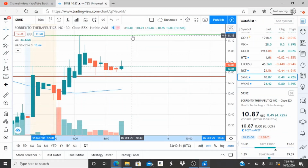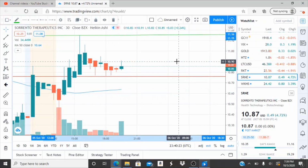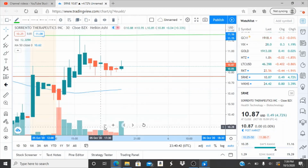Now, for the bulls to maintain that control, they have to break through the highest point of the day, and it quickly got rejected from there, and that is our resistance level at 11.16. They need to break through it, turn it into a support, and work their way up to newer highs and newer resistance levels based off of what the charts are showing here and what we are seeing.